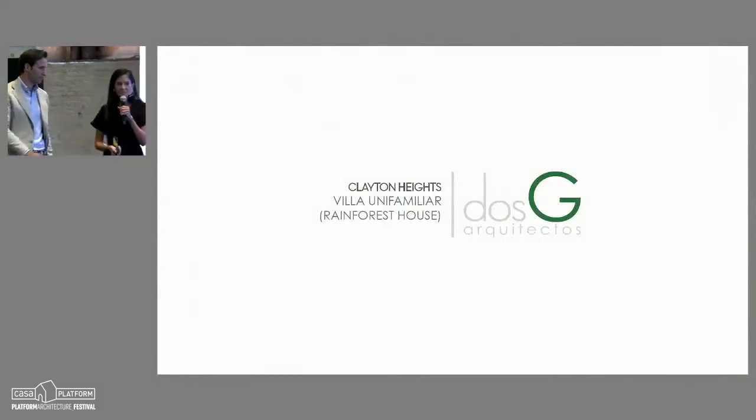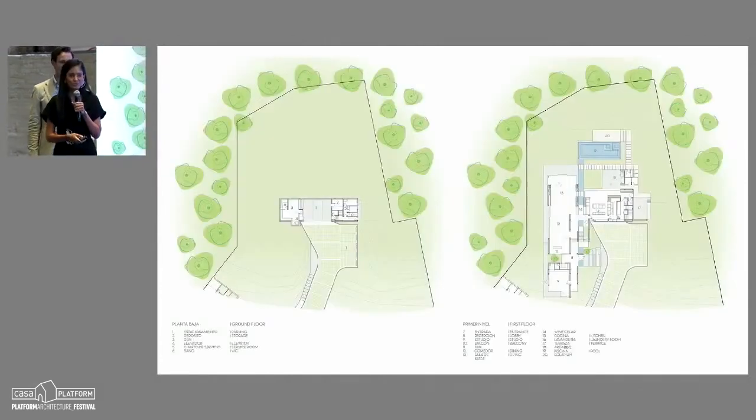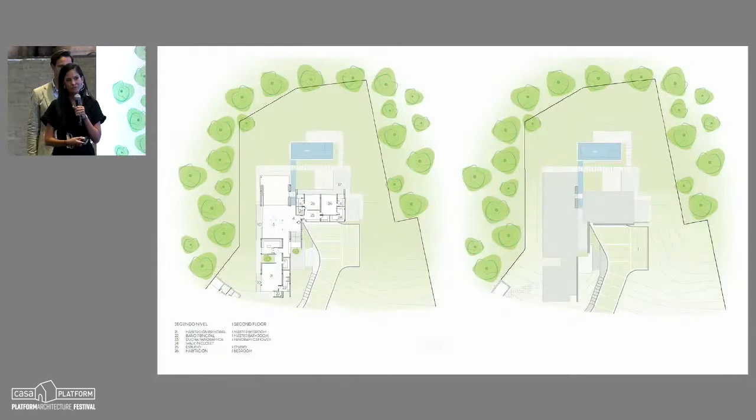This is a project that brought us here, and we don't have much time to explain it all, but thankfully you can see it here in the exposition. This is the main house. It's a 1,600 square meter villa, and it's developed on 3 levels. So I will just go fast.